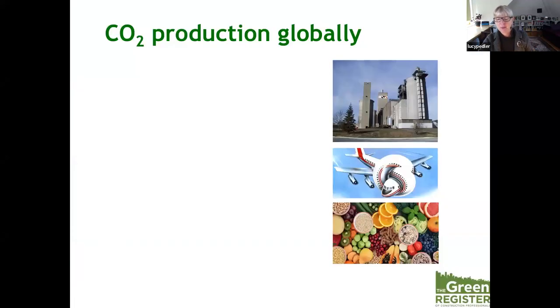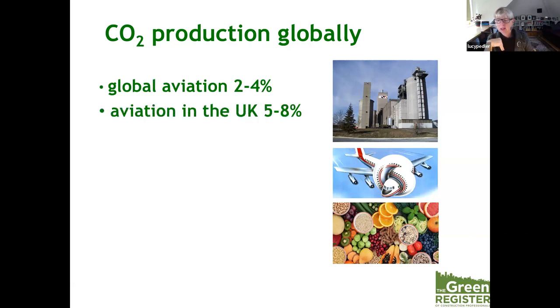The other aspect that I think is really important to talk about is that, in my profession, we talk about carbon in buildings, but there's other aspects of our lives where carbon can be reduced or significantly eliminated. So we hear all the time about how it's bad to fly very small distances. Global aviation accounts for 2-4% of CO2, slightly higher in this country because we're an island and we do like to fly to the Med.